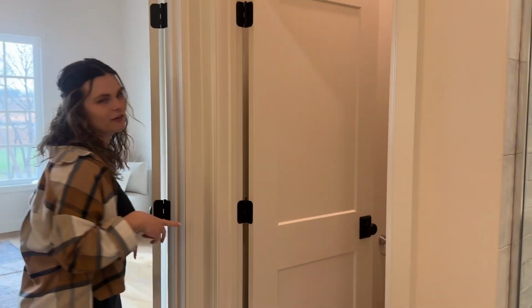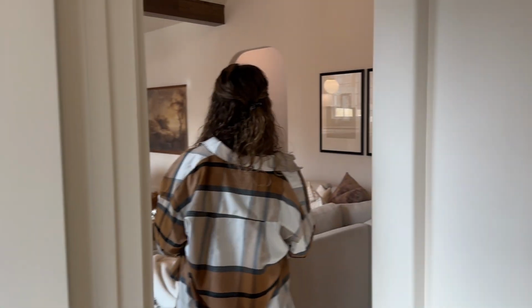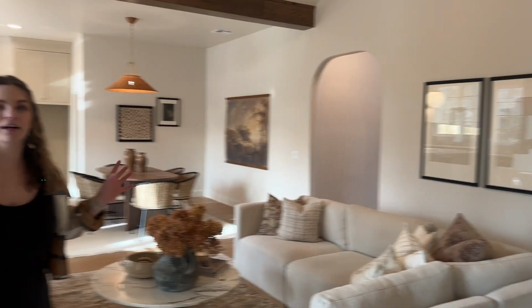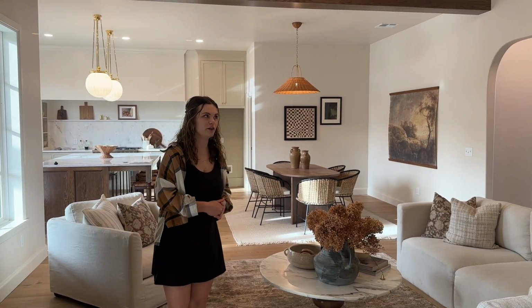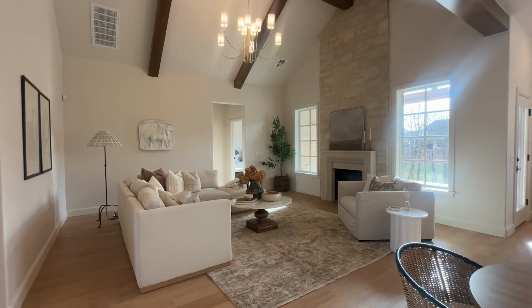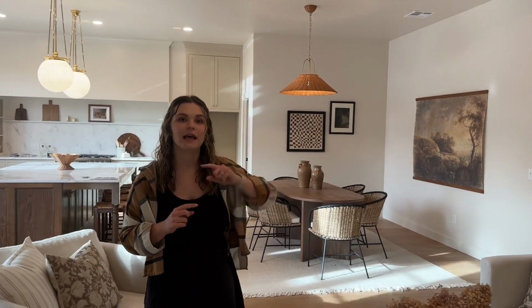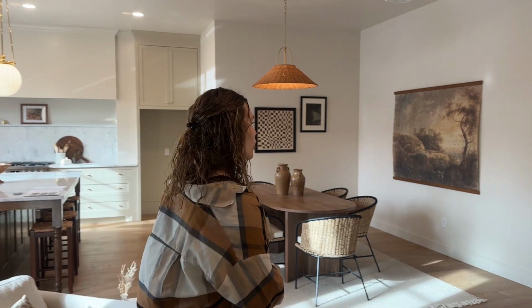Peeking in here, we just have a toilet room with some privacy. And then as we come through our main living area, here's just another view of this very open living space that I think would be so great for entertaining. Very spacious. I mean, all the furniture in here is a nice size and you still have tons of room to walk around. So now we're gonna go back through the front and we're gonna go up the stairs and take a look at all the extra rooms.